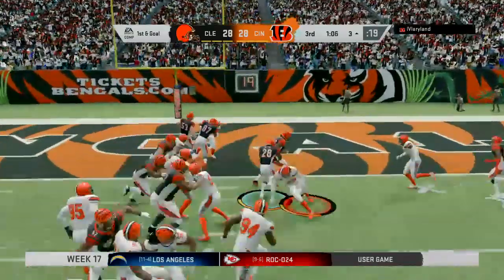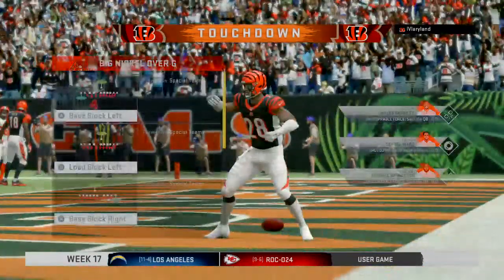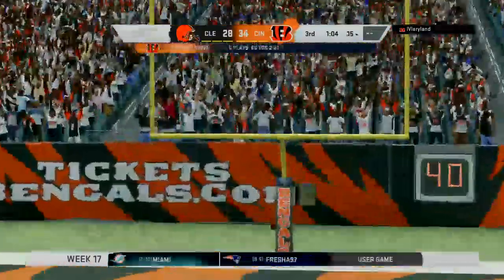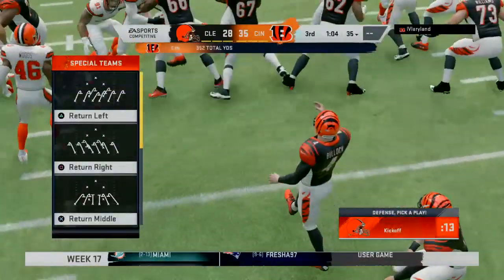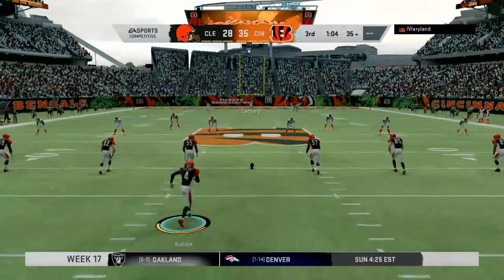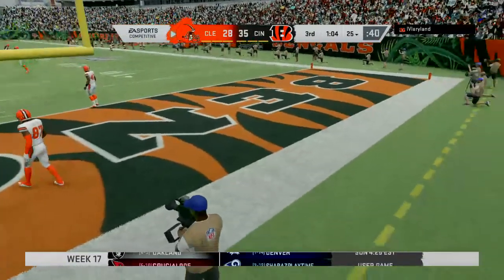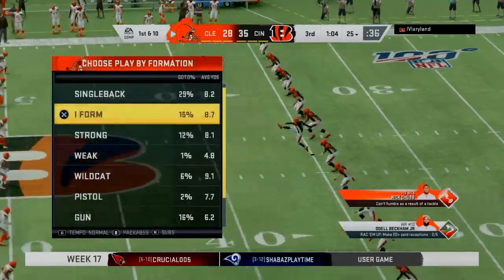Mixon trying to punch it in. And he is in. Touchdown, Bengals. Joe Mixon, his 2nd touchdown of the afternoon, as his guys are able to regain the lead. Bullock good on the extra point, and they will take a 7-point lead. Now Bullock will send this one away after the touchdown. The Browns take over 1st and 10 at their own 25-yard line.